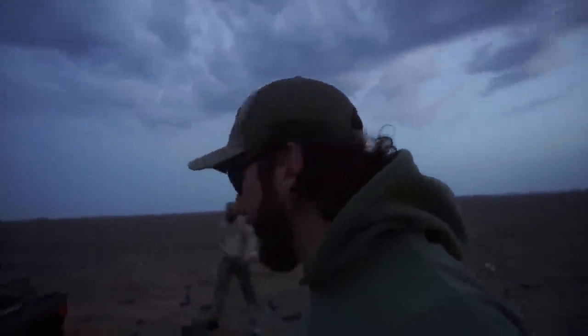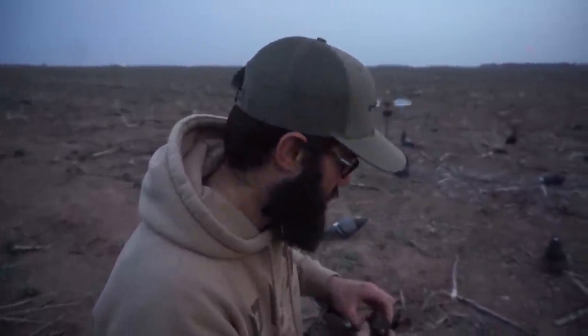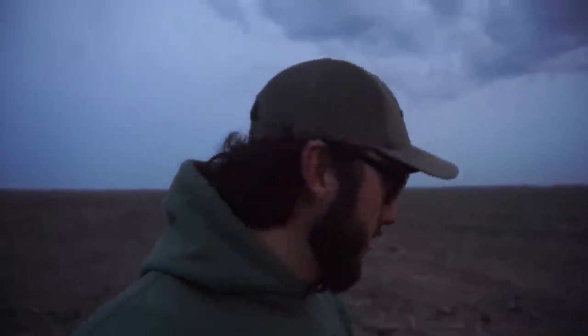We're going to brush them in a little bit. You think they're going to like it doing it that close with us right here? I bet they will. I think so. As you guys know, me and Jordan, we've been getting after it on the pigeons, so we've learned them a little bit. We really think that we can make this work. If we make it work, it'll be one of the most epic pigeon hunts on the earth.